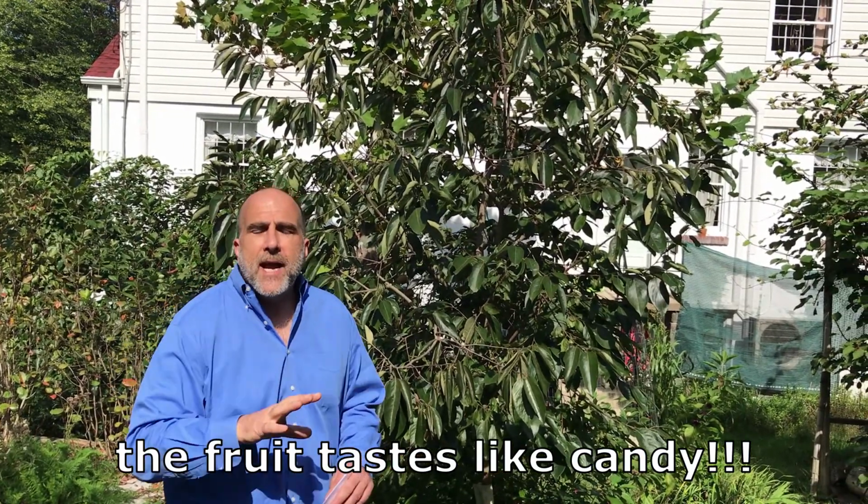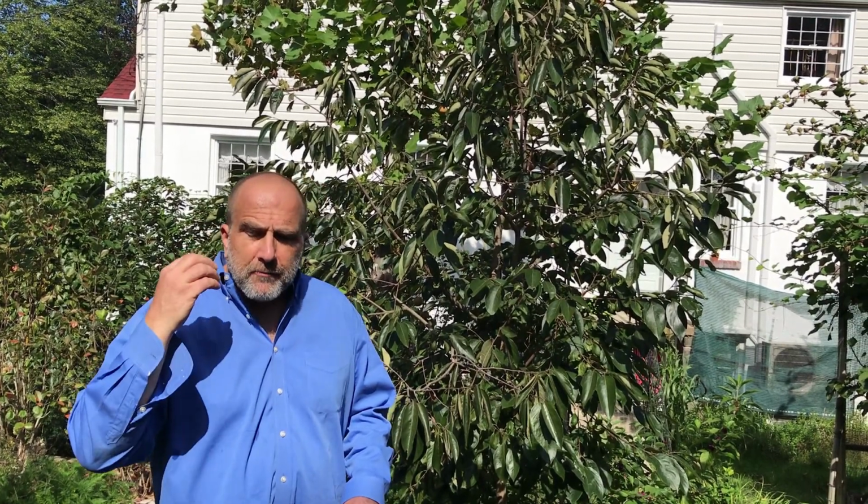We're also going to look at native persimmon trees. We're going to look at males and females that we have growing here on this property and in the community. Persimmon trees are filled with bioactive molecules that are awesome for human health. A lot of different varieties of persimmon.